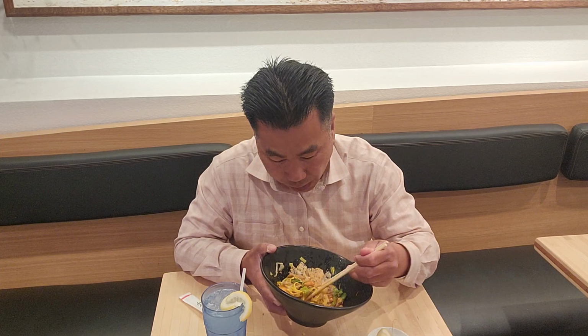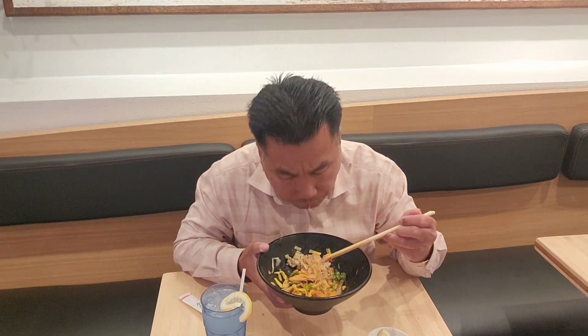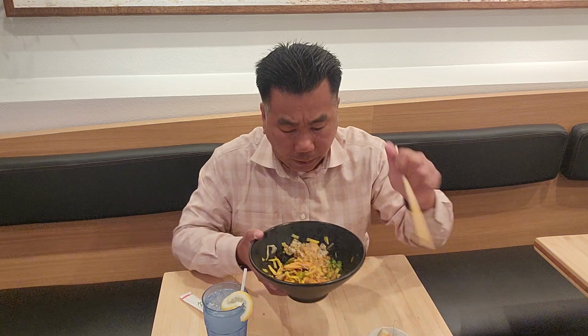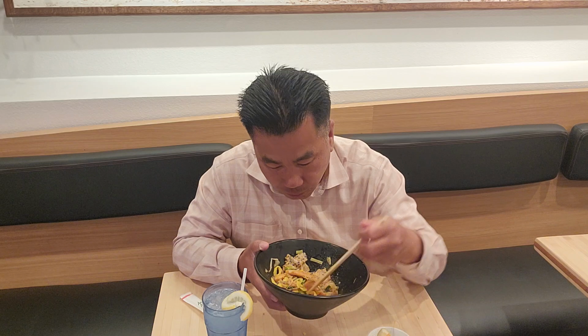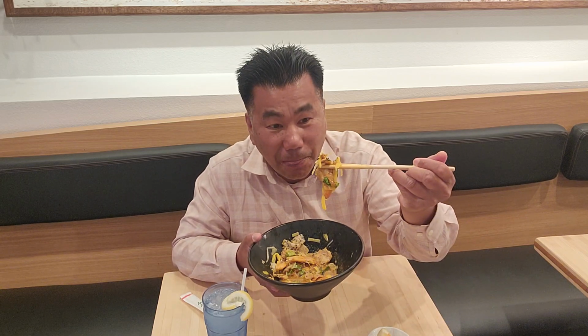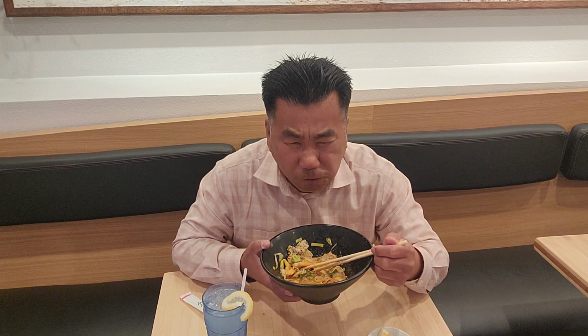By the way, this bowl of mì quảng is somewhere about $15.95 or $16.95. It's not expensive, guys. This is original. It looks gorgeous. It tastes amazing. The best. The flavor, so good. Look at this. See? Ready? Oh yeah.